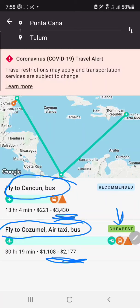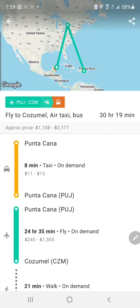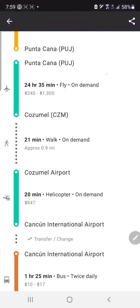You fly to Cancun, you take the bus. You fly to Cozumel, you take an air taxi, you take the bus. It tells you which one's recommended versus which one's cheaper. But what I really want you to look at is that it gives you step-by-step instructions from door to door. So it tells you to get in the taxi, go to the airport, get on this flight, fly to Cozumel.